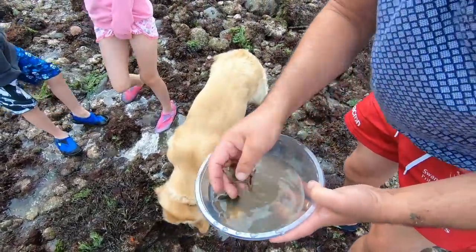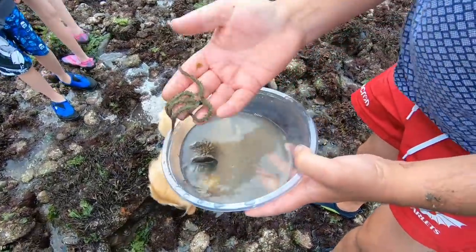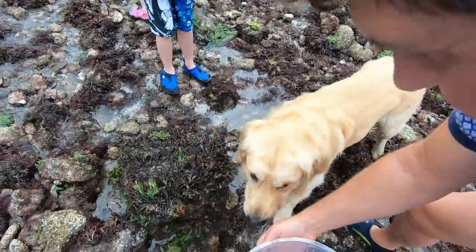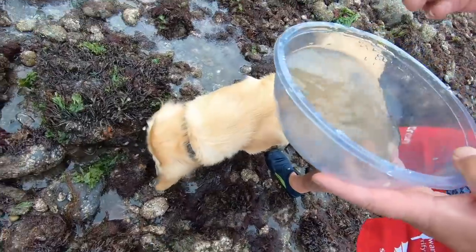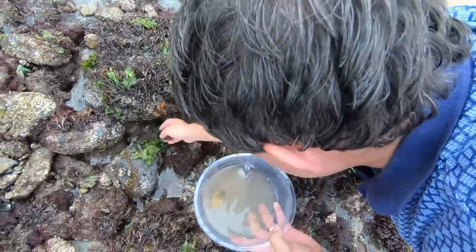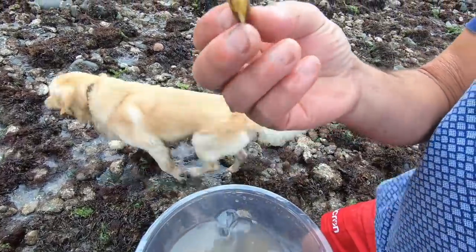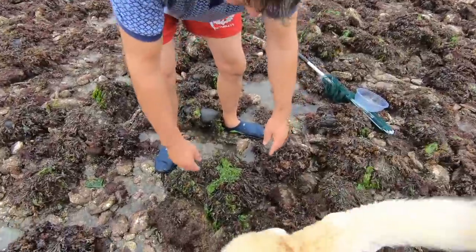There. We've got another shiny. Back in there. And this nice, see the pretty colour? Starfish. Bristle star. Now we've got a nice little shore urchin. Back in there. And a small species of scallop-like animal. Put him back.